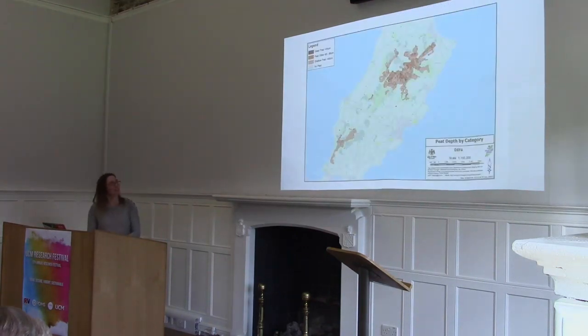So, this map shows the main areas we've surveyed already for peat. You can see on the key there that the deepest peat, which is over a metre, is the darkest colour. So we have got some fairly significant areas of deep peat. Lots of peat between 40 and 100 centimetres. And then also vast areas of shallow peat, which is still important, still a good carbon store, but it's maybe not the priority area for any restoration work, but the deeper peat certainly is.